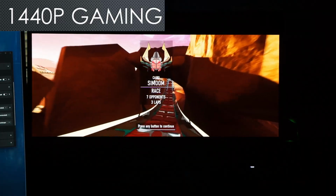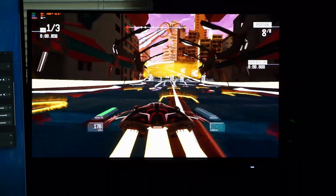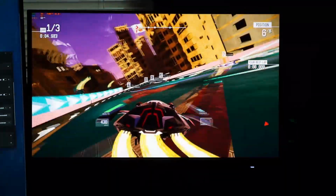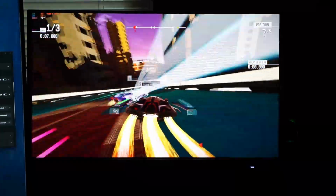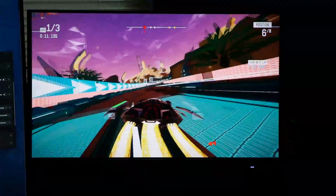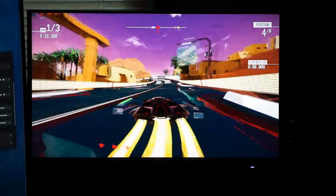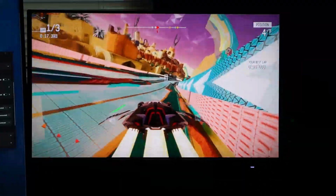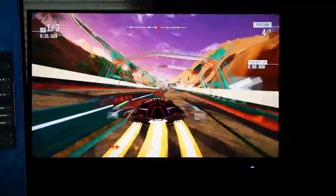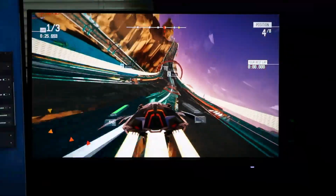1440p gaming. For the past several months, I've been using integrated graphics. My integrated graphics is the one found in Arrow Lake, which is pretty potent for an integrated graphics solution, delivering around PS4 level visuals in games, and in some cases even beating the PS4 Pro. That is great for an integrated graphics solution, but there are some games that it just can't play very well.